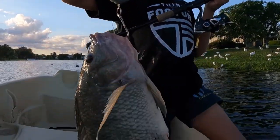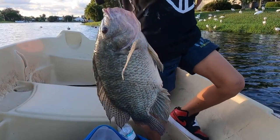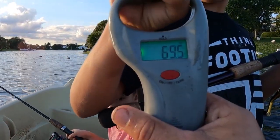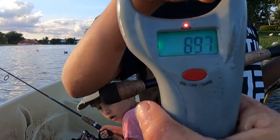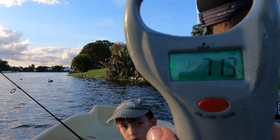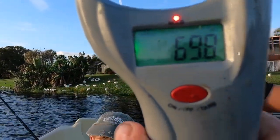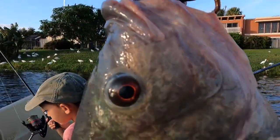How much? Oh my God, look at this tilapia, guys. So he weighed exactly 7 pounds. Oh, you have red eyes. Almost 7 pounds. That weighs 6 pounds. Let's release him.